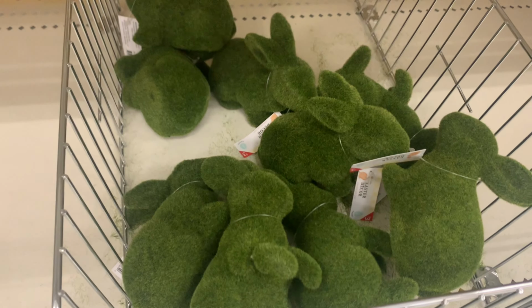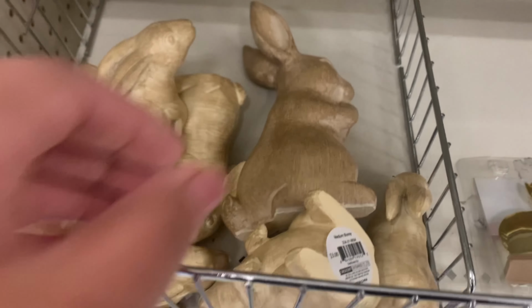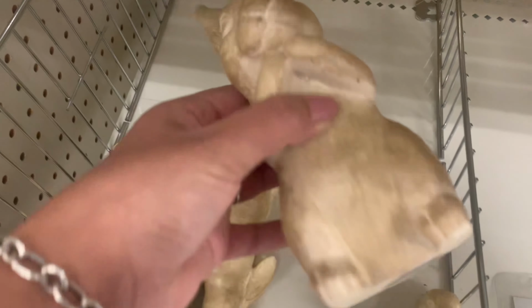Hey guys, good morning. We are actually going to go to the 99 cent store and the Target this morning. I found smaller grass bunnies for $3 each, and then I found wood bunnies. Oh my goodness. I don't know where I'm going to put them, but I'm grabbing them. And then this big one was $5. Really nice as well. Very good price.